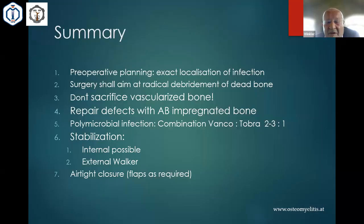So, in summary, I just want to point out, we are talking about infected feet with difficult osteolysis, especially in the rear foot. And for starting a good treatment, you have to do a very exact localization of the infection before you start with the operation. You should always aim at a radical debridement of the dead bone. Don't sacrifice vascularized bone, which is quite important. We can repair these defects with our impregnated bone. For polymicrobial infections, we have a fixed combination of Vanco and Tobra, at a ratio of 2 to 1 or something.